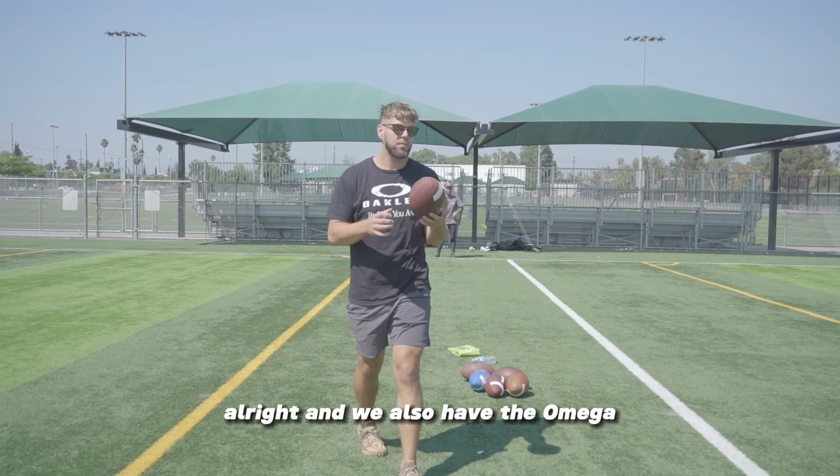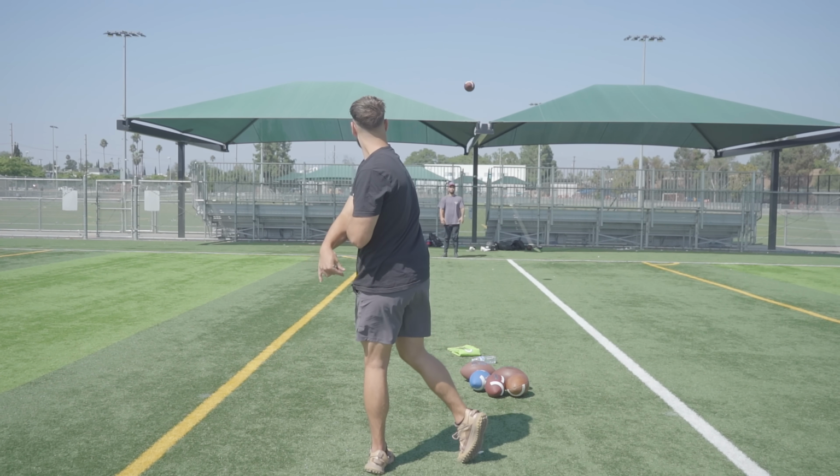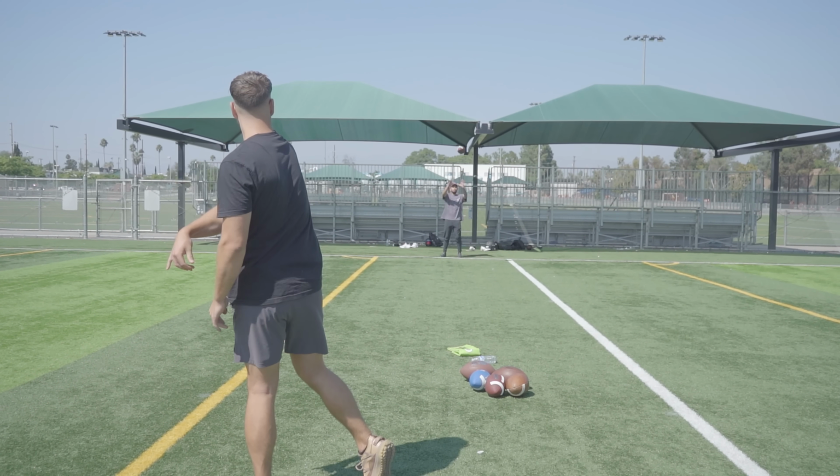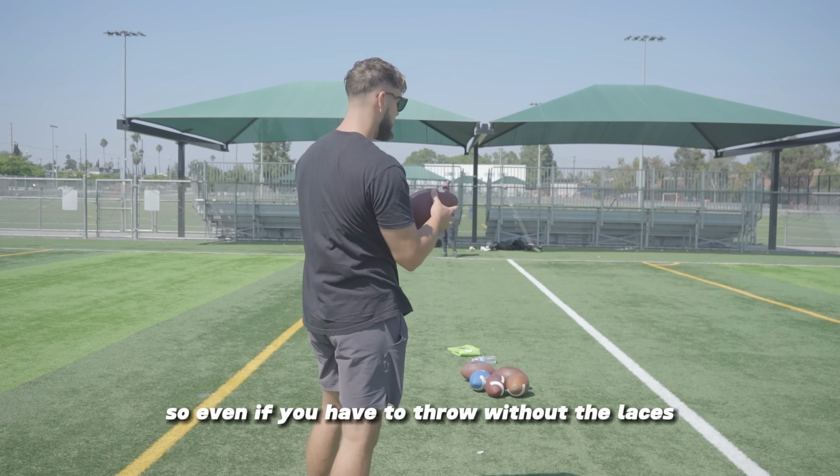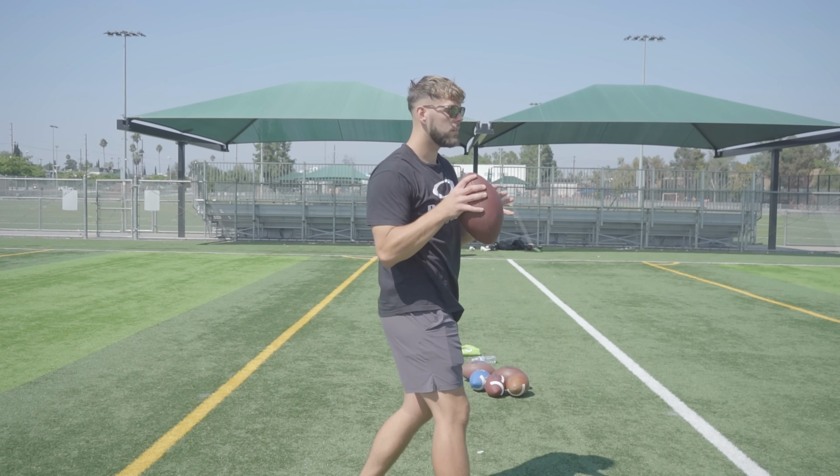All right, and we also have the Omega. It has the extra threading, so even if you have to throw without the laces, it doesn't matter.